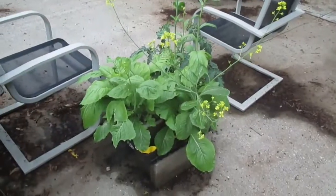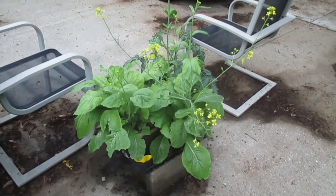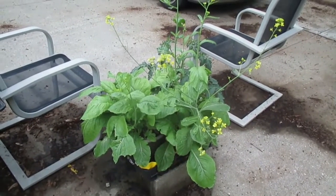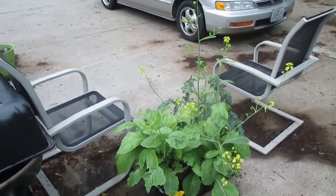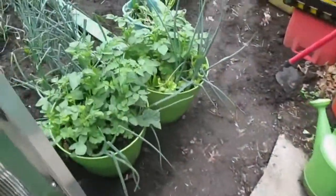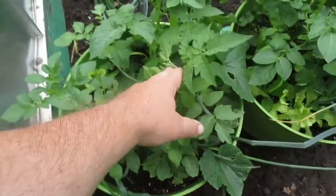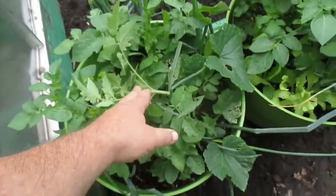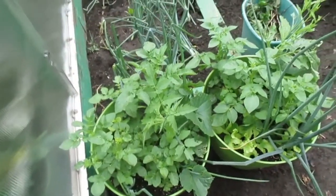Now, can you see these mustard greens? I've been giving away mustard greens to a few people, and eating some. They're very nice. A little mustardy, a little hot sometimes. So here, you can see these potatoes made it. And it looks like I planted a tomato in among them, and a cucumber. We'll see what happens.